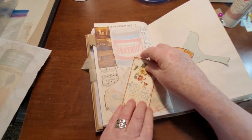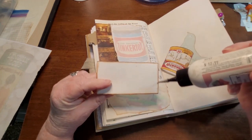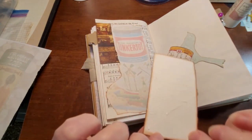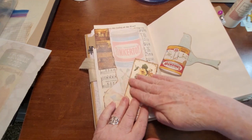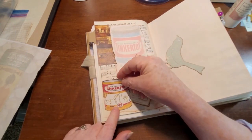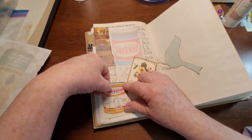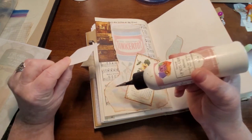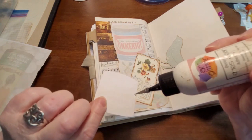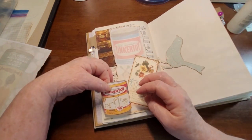Now we need to put the calendar on first. So I don't want to glue any of that where my finger is. Let's glue that down at an angle, because I still want to see the Tinker Toys in the background. Got that. Now this, we will go like that. So, we don't want that to be glued. Let's put a little bit of glue along there. And then kind of like that, because I don't want to get glue everywhere.